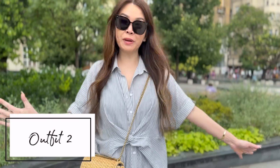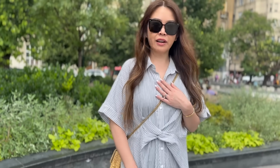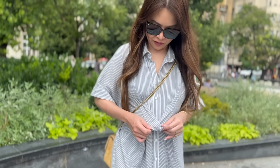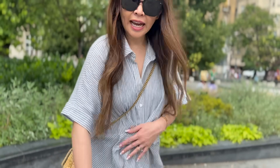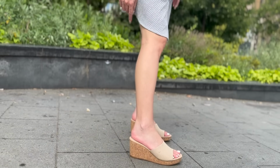Okay, so day 2 of what I wore. I am super casual because we're going to Central Market and it's going to be bustling, no air conditioning, lots of food stores, souvenirs. Anyway, I'm wearing this 100% cotton dress. It's very well priced. I think it's under $50. I'll link it below. Love this tie knot detail. And then I'm wearing my Viveya wedges. Again, very comfortable.